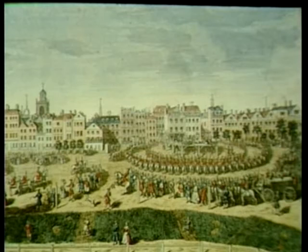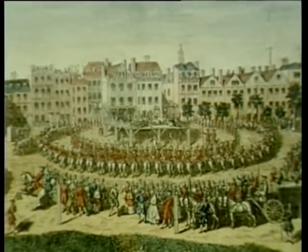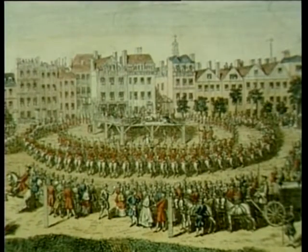The executions of the nobility took place on Tower Hill. These were great public occasions. The vast crowds would roar their approval as the executioner did his duty. Children would play, street vendors would sell their wares, and the whole spectacle took on a carnival atmosphere.